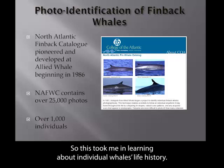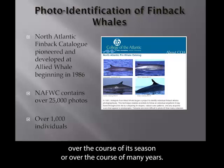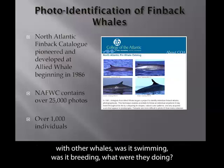So this took me into learning about individual whales' life history, natural life history research. We're tracking an individual over the course of its season or over the course of many years, as it turns out. Some of our whales have been seen for 30 years or more. And by doing that, each time you have associated metadata with the sighting. Was it seen with other whales? Was it swimming? Was it breeding? What was it doing? What are its habitats?